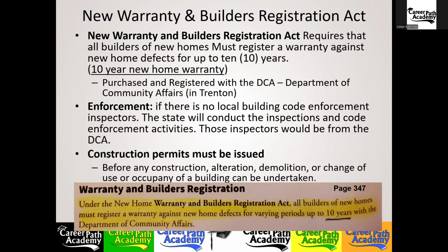That 10-year warranty is for varying periods for different things. Like the 10-year warranty is for the structure of the house, but the HVAC system may only be covered for the first 3 years. So you got different things that may be covered for 1 year, 3 years, 5 years, all the way up to 10 years. You'll have varying things being covered under that home warranty. So all new construction is required to come with this warranty, and it is transferable with the ownership of the real estate.